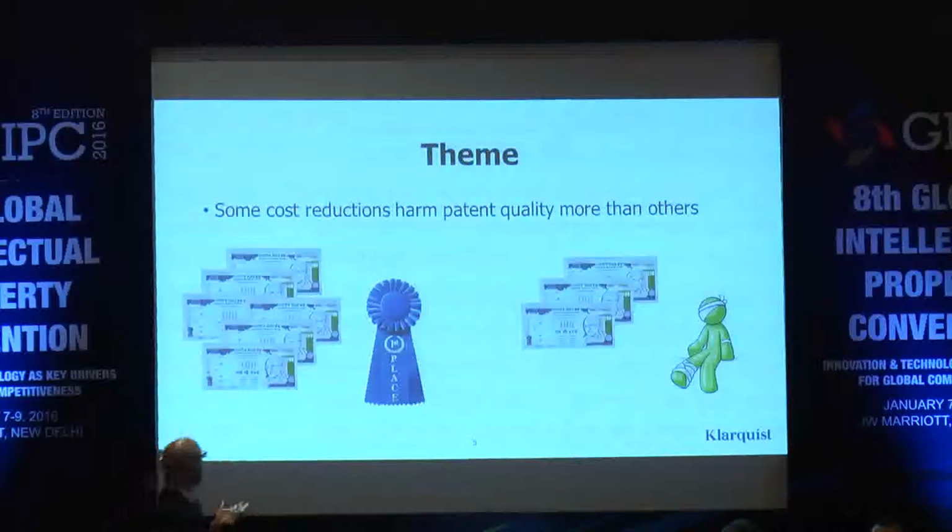So the theme that I have today is that some cost reductions hurt quality more than others. There are some ways where you can cut costs, and you might even increase the quality because of what you've done. There are others where you really have trouble cutting costs. And so making that informed decision is what we're trying to do today. We're trying to figure out how to do that. There is no cookie-cutter approach, as was rightly said earlier. You need to integrate that patent department into the organization, into the R&D. But let's get started.